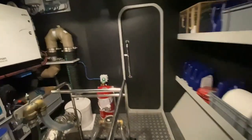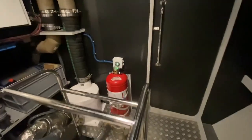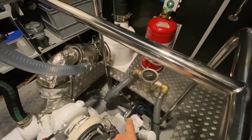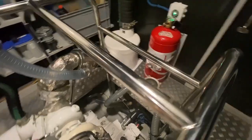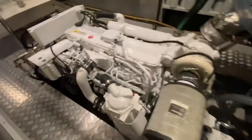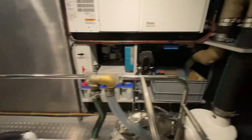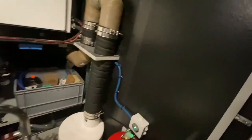And here we go backwards towards the back of the boat. Here's your shaft. You can see the shaft right here, so you can access it very, very easily. Everything around the engine can be seen and worked on without having to do any acrobatics.